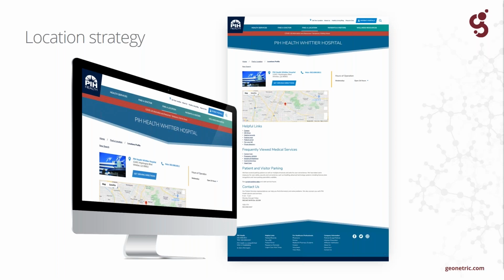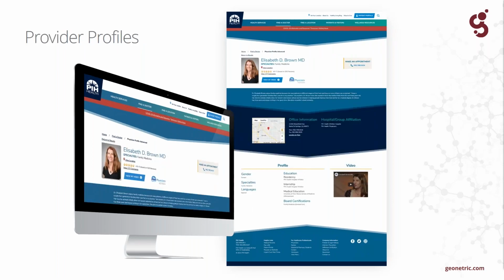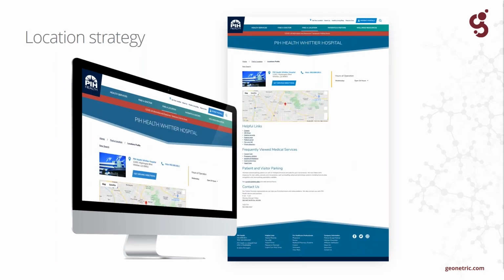And then geolocation is something new for us with this site. And it's great for patients so that they can quickly see which doctors or urgent care location is closest to them. And also the dynamic content is driven by the location as long as the visitor accepts the geolocation access.